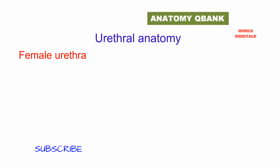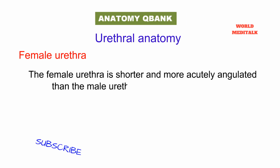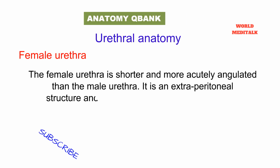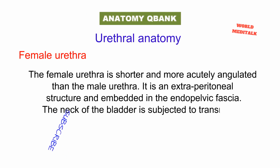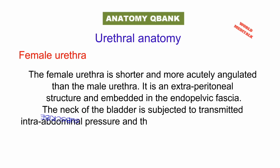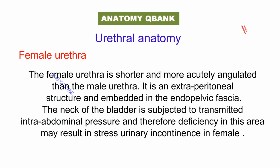Female urethra. The female urethra is shorter and more acutely angulated than the male urethra. It is an extraperitoneal structure and is embedded in the endopelvic fascia. The neck of the bladder is subjected to transmitted intra-abdominal pressure, and therefore deficiency in this area may result in stress urinary incontinence in females.